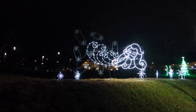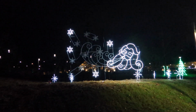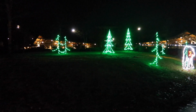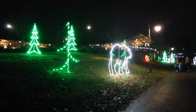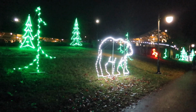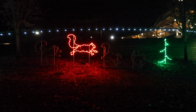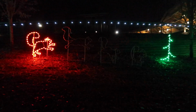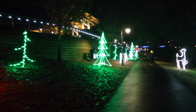There's Santa Claus. Guess he's blowing some wind out, turning it into snowflakes or something there. Next up we have some green Christmas trees. Looks like we have another polar bear. All right, everybody, what do you think this is? My guess is it's a squirrel. Maybe he's jumping after a nut or something. Put in the comment section down below if you know what that animal could possibly be, but I'm gonna say a squirrel. A red squirrel. Maybe he's a rabid squirrel.